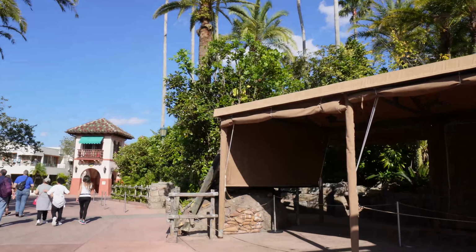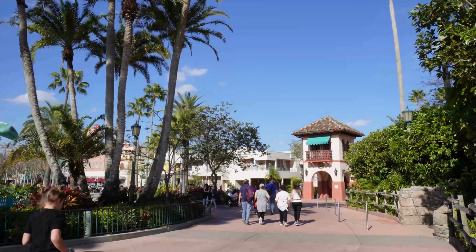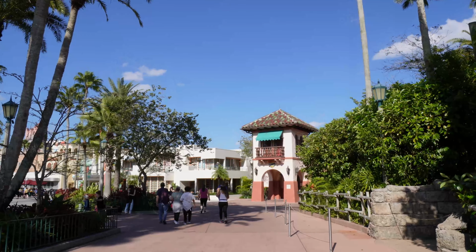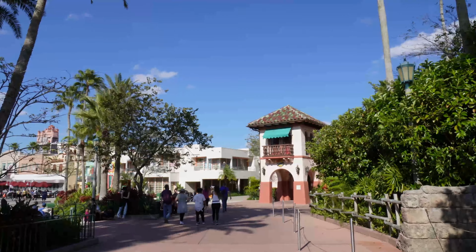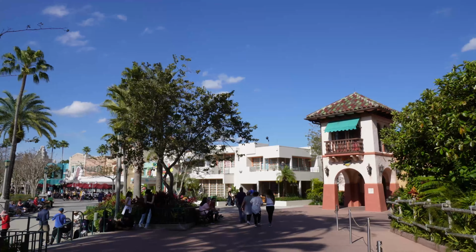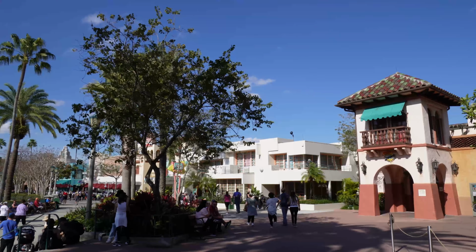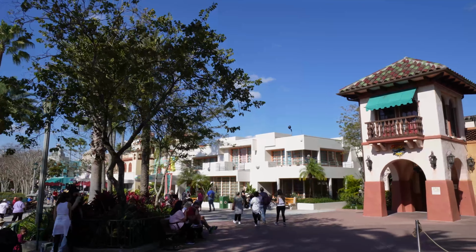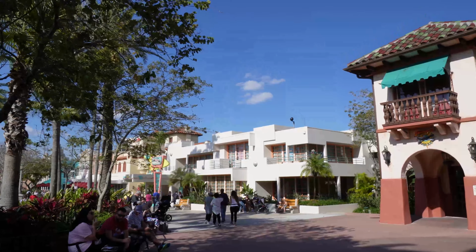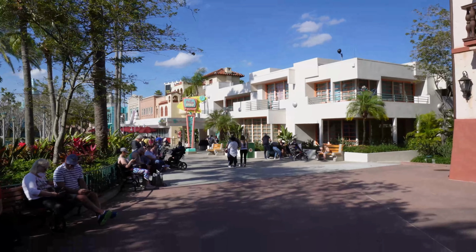Rhonda May and I have some lunch scheduled right down the way here. So let me finish up with Hollywood Studios by reiterating it's our favorite Disney park, for sure. Well, Magic Kingdom is Magic Kingdom, and then there's everything else. But of the everything else, this is by far the coolest park.